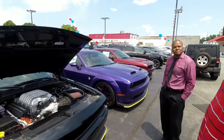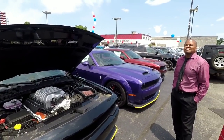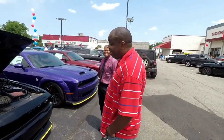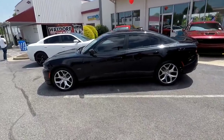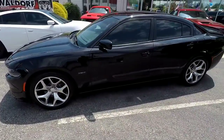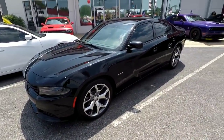Now I'm daily driving my RT. At first I wasn't. Then my daughter got her license and I had to change the game. Had to give her my little small car. So you said it's a 15? Yeah, man. It's clean, bro. These are scratches, but it's still clean.